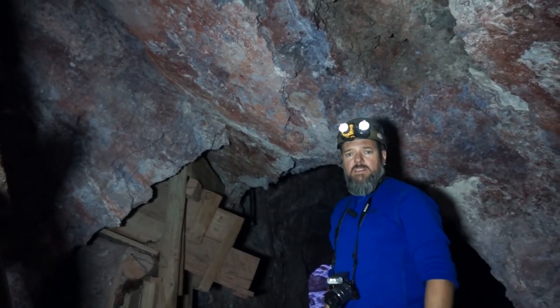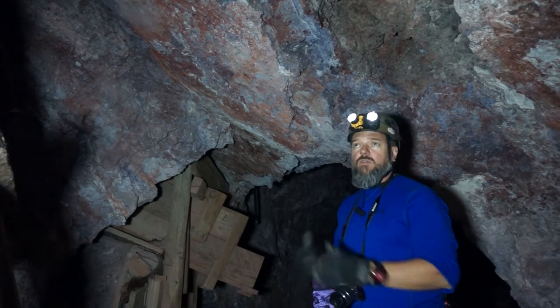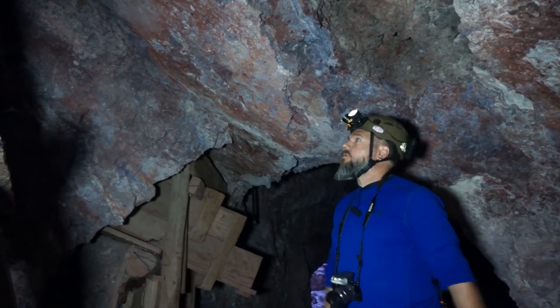So we're gonna wrap up the rest of the underground here at the Pink Lady. Somebody's gonna get a really amazing site. This is a super cool mine.